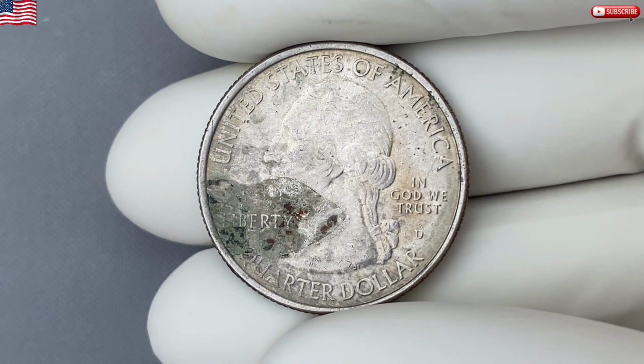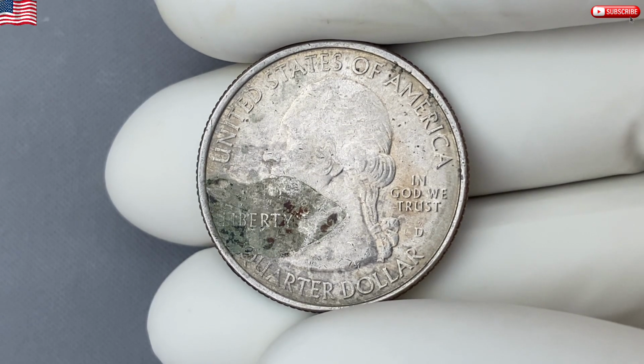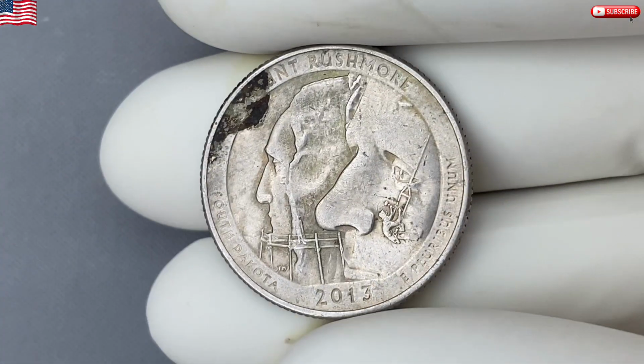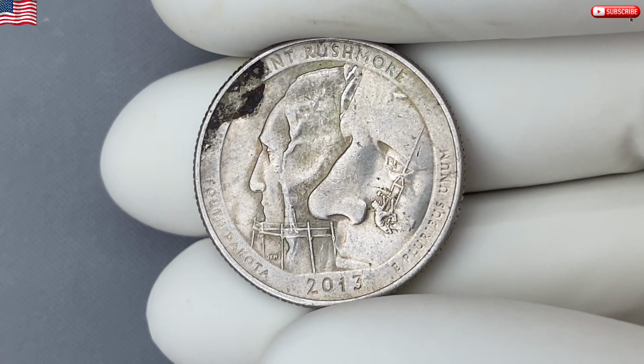Another rare issue found in some Mount Rushmore quarters is the die clash error. This happens when the coin dies strike each other without a blank planchet in between, transferring parts of the design onto the wrong side. The result? Unexpected outlines or ghost images in places they don't belong, creating a totally unique, one-of-a-kind coin.